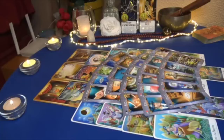Okay, so what I have here is the High Priestess. And this is basically revealing something, revealing how you feel. And I feel almost like it's coming in as a surprise for you.